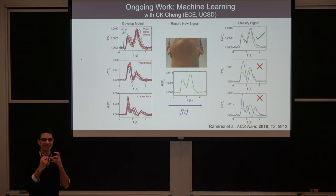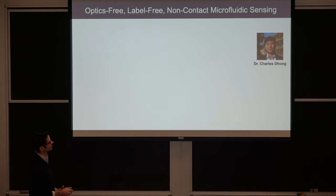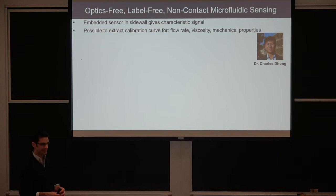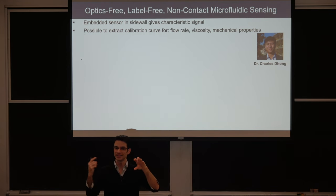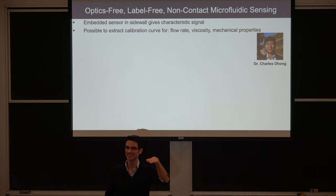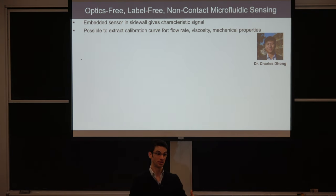Okay, the esophagus is a big tube, but there are applications in biomechanical sensing where we are going to send cells and stuff through very small tubes. So my postdoc, Charles Dong, did this project. And the idea was to embed the sensor in the sidewalls of a microfluidic channel. Now, a microfluidic channel, if it's made of a deformable material, will actually expand and contract with the flow rate, the viscosity, or the mechanical properties of fluids and objects that transit the channel. So if you can embed the sensor in the sidewall of the channel, you should be able, in principle, to back calculate by various mechanical models the properties of the object or fluid transiting the channel.